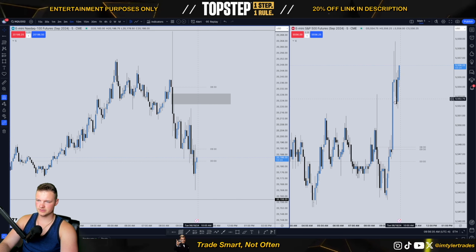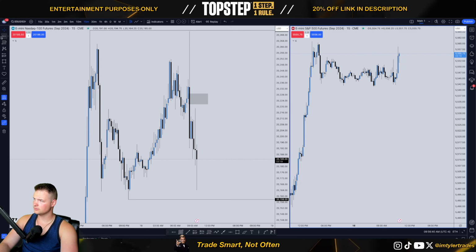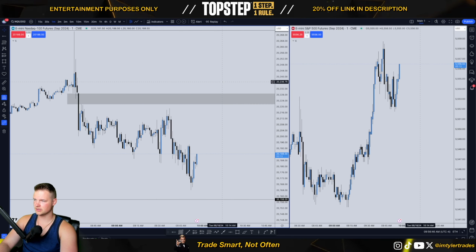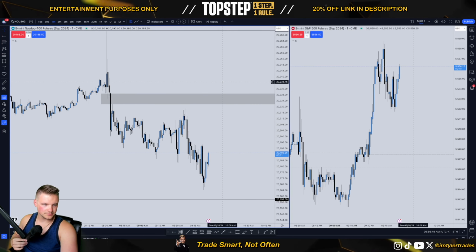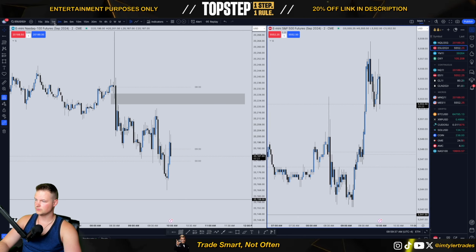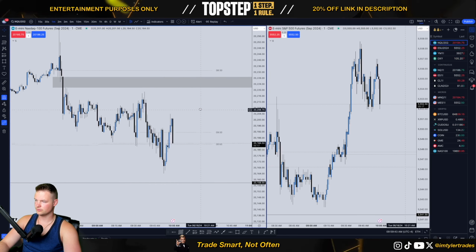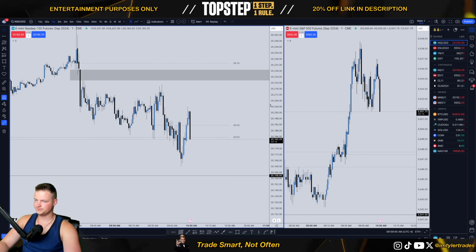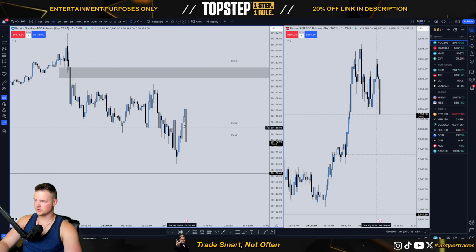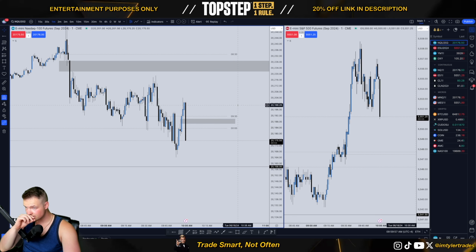ES looking like it might hold this fair value gap and push higher still as well. Mark out this buy side here. So let's see what we get here, guys. Day before holiday as well, Juneteenth tomorrow, bank holiday. Trading into a 2-minute bearish gap here. Might even play the inverse of this gap here. Might risk it for the biscuit.